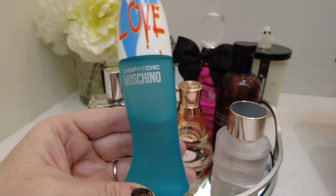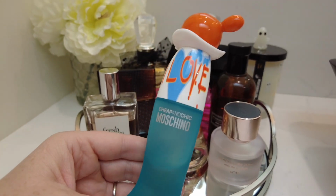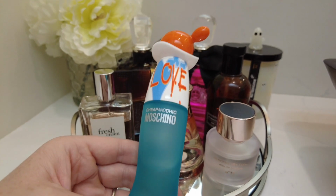Normally you can find this on, I guess it's now the $21.99 end cap that they have for fragrances. You can get that there, and it's very, very reasonably priced. So 100% would repurchase this, and of course would make it my workout fragrance.